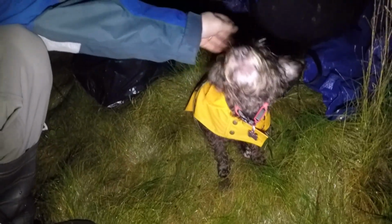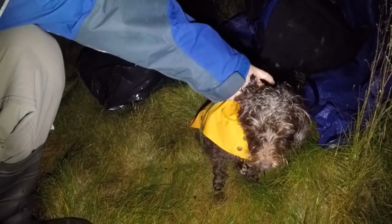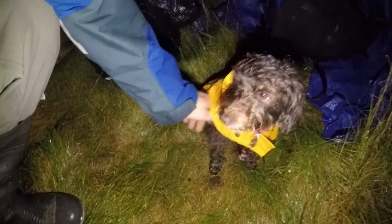So I think I might take a wee nip down to the sea with the dog, kill half an hour, come back, have some tea, get my mat, my bag, get her properly dried off. She was chasing a pheasant a minute ago, so she's in her element. I'm not going to dry her off yet, because we're going to go for a little runabout, I think, first. But she's actually dry underneath her little jacket.